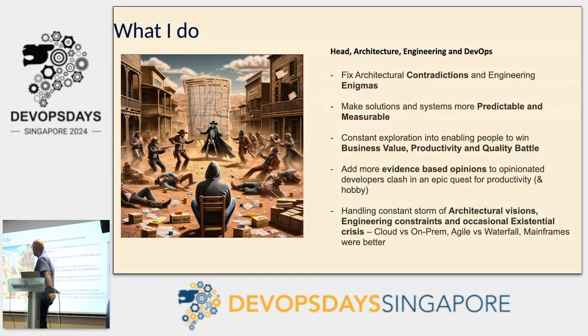So this is what I do. I head architecture, engineering, and DevOps in UOB. I have been in UOB for almost 8 years. When I say architecture, I'm talking about the whole paradigm of architecture, which is business architecture, technology architecture, as well as certain aspects of infrastructure architecture. And then engineering is all about frameworks. We do create frameworks for our developers, as well as for our business units.